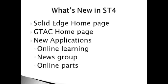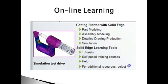For our forum, it is easier to do this in a PowerPoint than to try to connect to the internet while we're on the internet, and it's just a vicious cycle. So we're going to do this out of PowerPoints, but I think you'll get the appreciation of it. One of the first things I want to talk about is the tutorials.